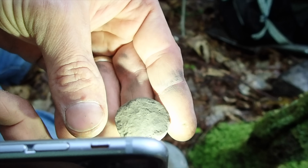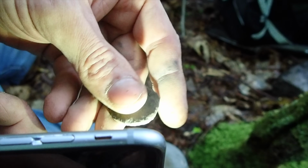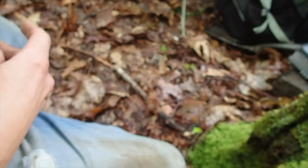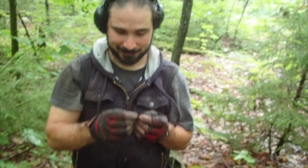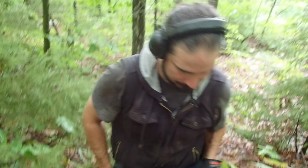It could be a Connecticut copper. It could be a Vermont copper. It could be anything. Roman. Just kidding. Pretty sweet, though. A coin's a coin. They're out here. Yep. Sweet. Excited for you, buddy.